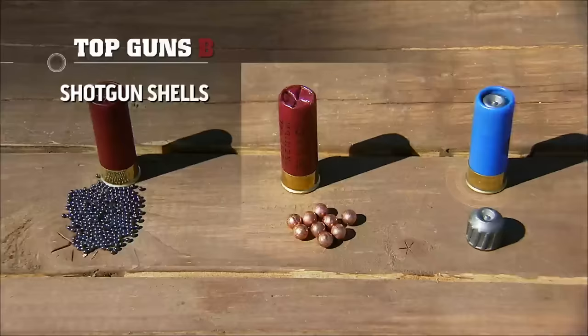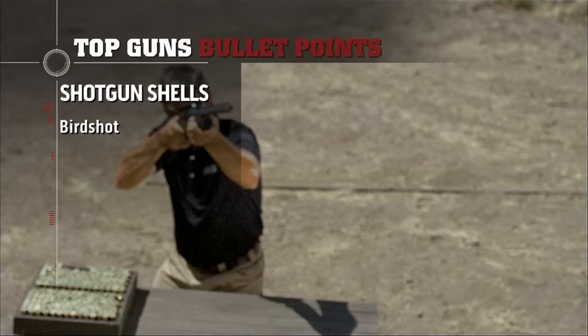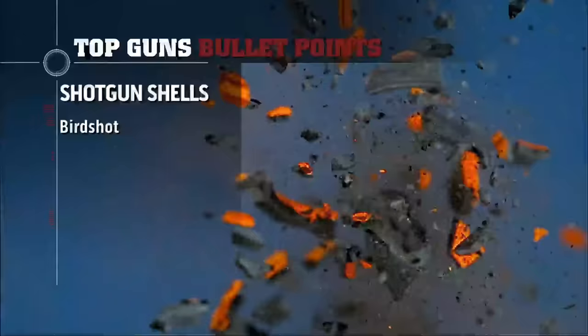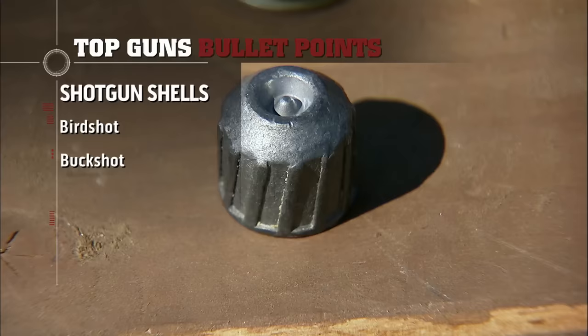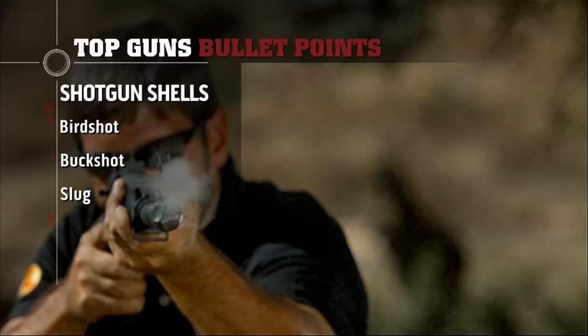The shotgun is a versatile weapon because it can fire many different loads depending on the intended target. A birdshot load fires hundreds of small pellets. They spread out, providing the greatest possibility of striking the aerial target. A buckshot load contains larger pellets. These projectiles have less spread, but provide more killing power. A slug load is just a solid chunk of lead. More accuracy is required, but takedown power is assured. These various loads are all packed into a wad that pushes them out of the barrel as the gunpowder ignites.